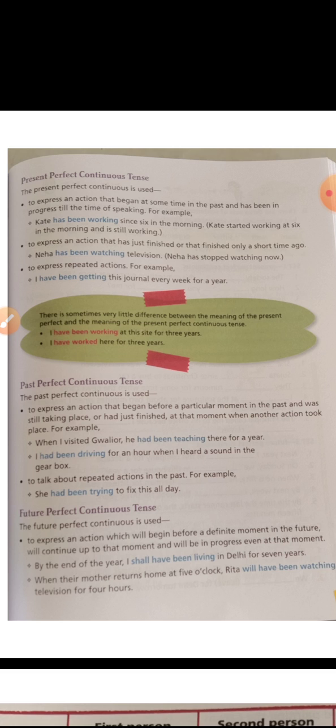Next, to express an action that has just finished or that finished only a short time ago. Like that, here is an example for you. Neha has been watching television. Neha has stopped watching now. Neha has been watching television. मतलब यहाँ पे है कि नेहा has stopped watching now, this time she has stopped watching the television.